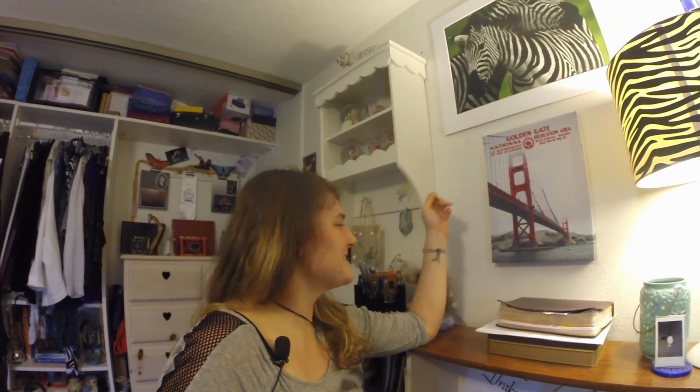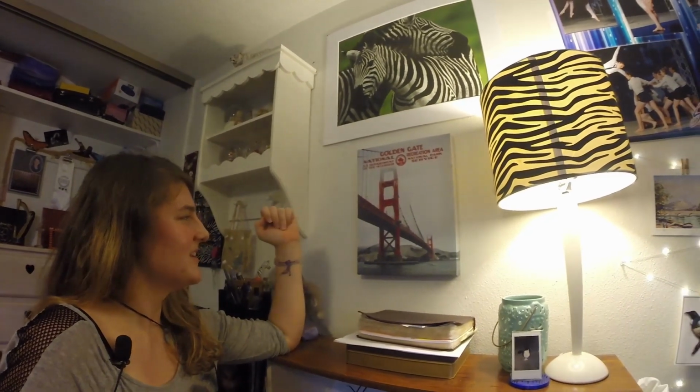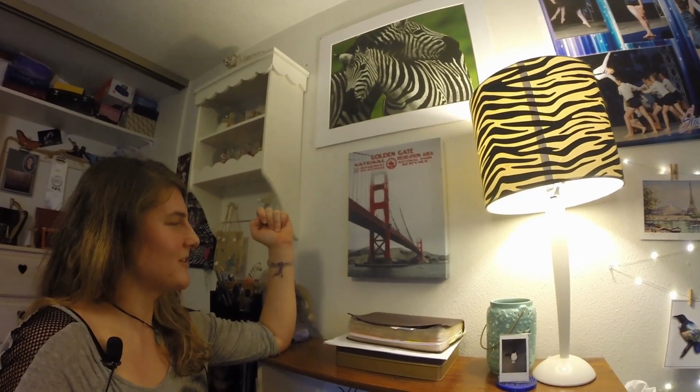I did not get it in San Francisco, unfortunately. This is from a local Home Goods. But it still was a pretty unique painting to me, and just something about it, I gravitated towards it. So, little reminder of the Golden Gate Bridge.